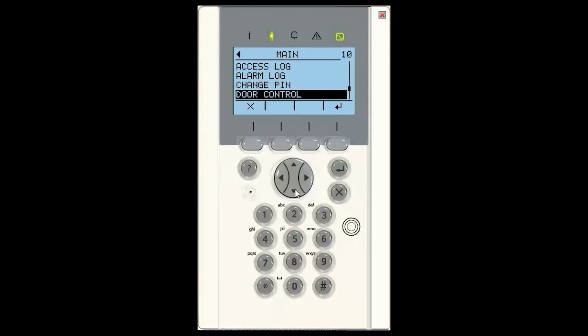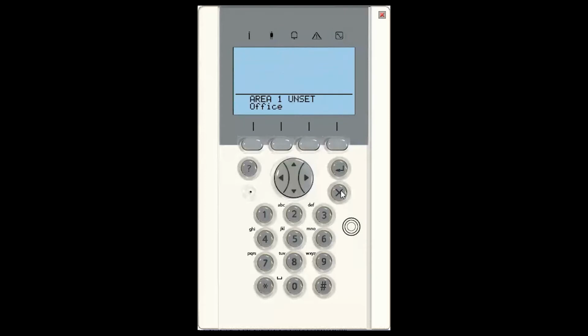Change our own PIN. I think I've given this person control over one reader, so we could momentarily unlock that from the keypad here if we so desired. So very simple way for a user to operate. I'll just get out of here for a sec. We'll try a manager, somebody that has access to both areas.